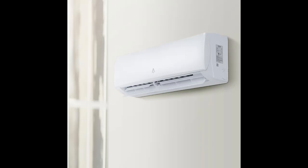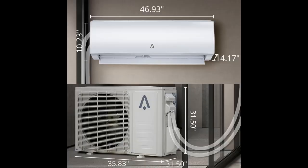The indoor unit features a high-temperature, 134.6 degrees Fahrenheit, self-cleaning function and washable filter, reducing airborne contaminants for fresher air.